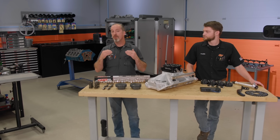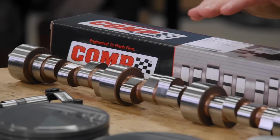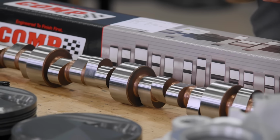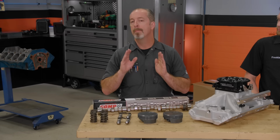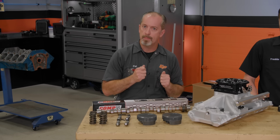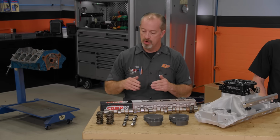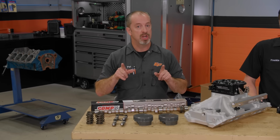Also, we are going to go from a solid roller camshaft to a hydraulic roller valve train. So we had a new cam ground up by Comp with hydraulic roller lobes for our application, and also we're putting a set of their Comp hydraulic roller lifters in. Plus, we have to change the spring pressure in the heads. They're set up for a solid roller, so they have too much seat and open pressure. So we have a new set of springs from AFR to fit the bill.